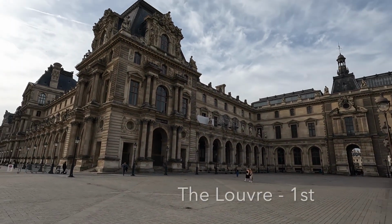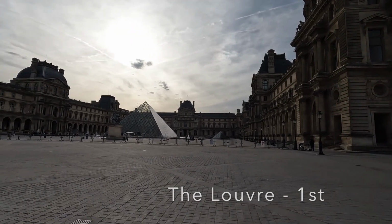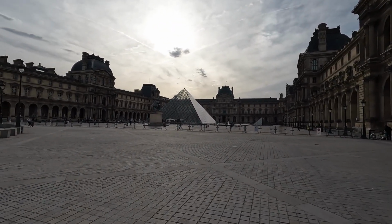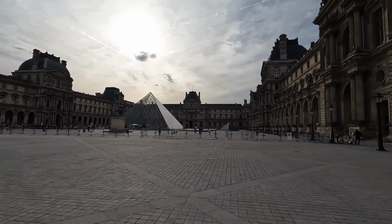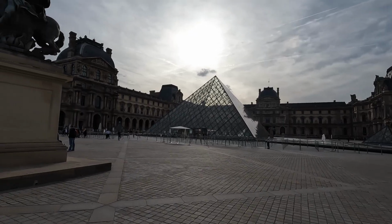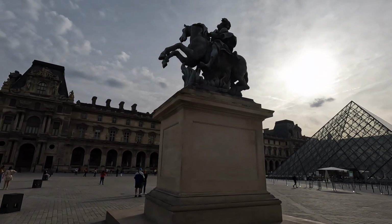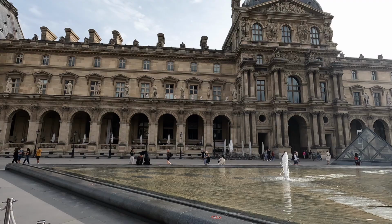So of course we had to check out the Louvre, and hey, the Louvre is the world's most visited museum. It is the world's largest museum. And any trip to Paris, you definitely have to spend some time in the Louvre. I mean, you could probably spend 2 or 3 days there, I'm sure. There is so much to see there.